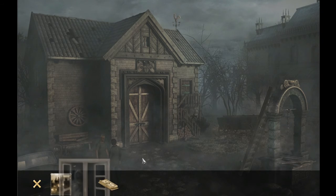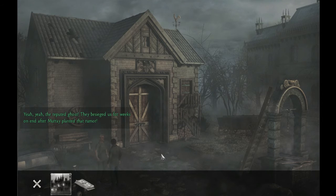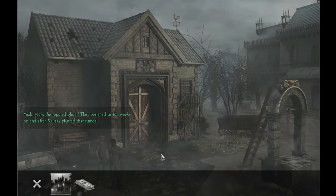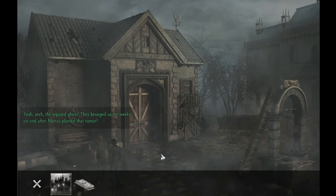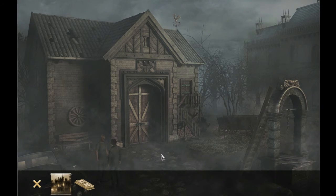Okay. Samuel's ghost. Lewis, do you believe in ghosts? Some tourists claim they've seen some here. Oh, yeah, the reputed ghost. They besieged us for weeks on end after Murray planted that rumor. A whole pack of them completely trashed the garden. Okay.